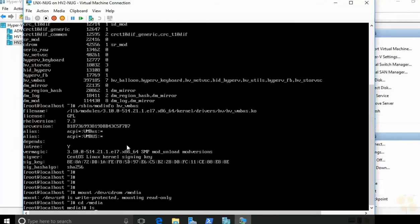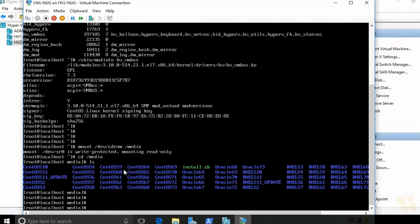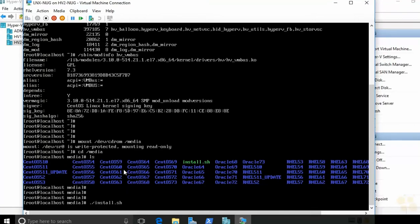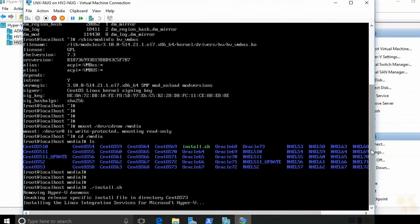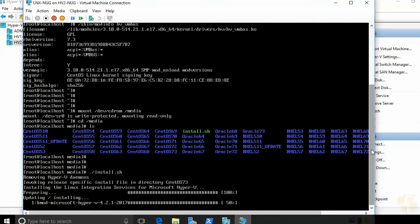And now if we run an ls, there's what we need right there, install.sh. So here's Linux Integration Services for all the supported OSs there. And so down here, all we need to do now is just run a ./install.sh. That will just take a second to install the Linux Integration Services 4.2 onto our CentOS machine.